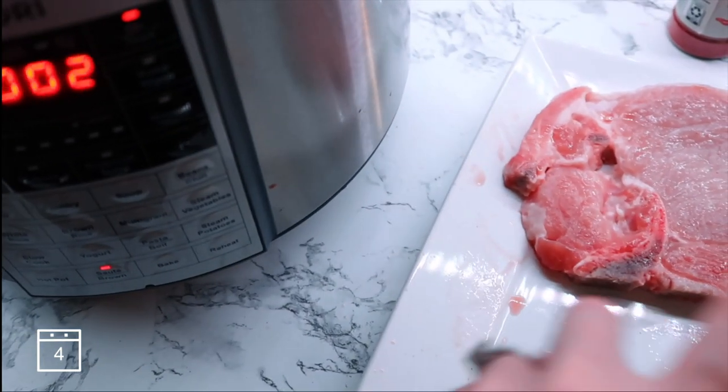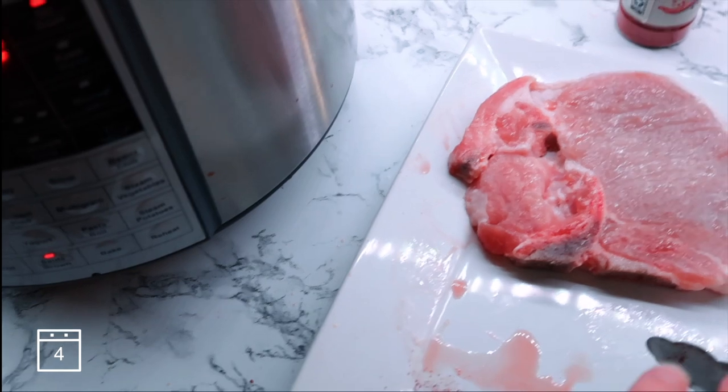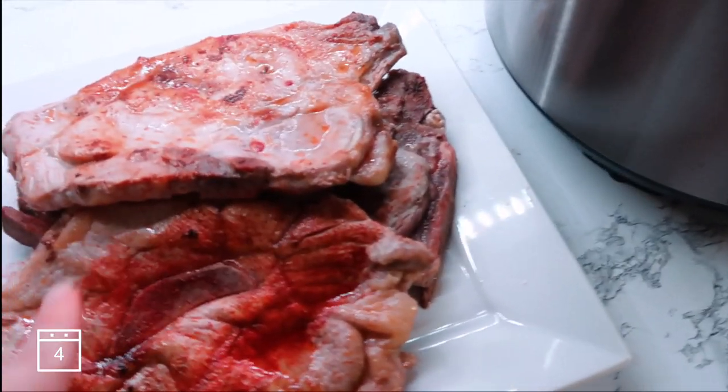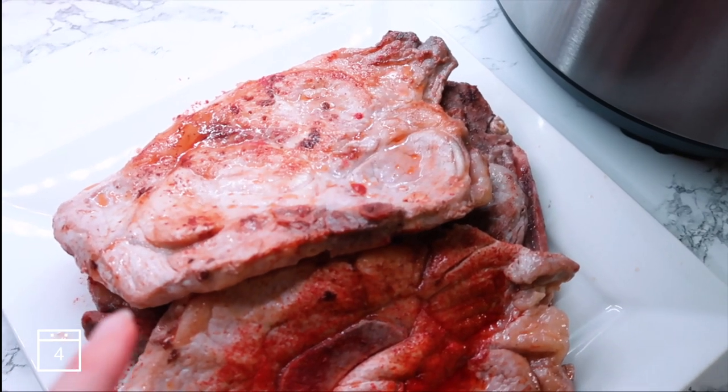The other thing I wanted to mention is this was a box of just mixed cut pork chops. So they were different sizes. This is what I prefer to get from Aldi. They have a little bit of fat left on them and they make it a little more tender.